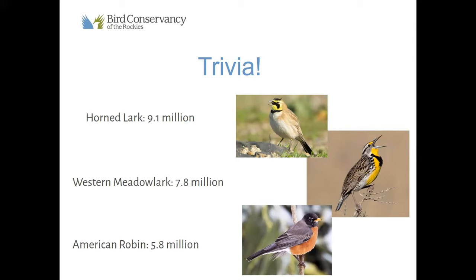I was actually hoping that one of you would say robin, because that's what you commonly see in your neighborhood or your backyard. Or maybe you would say black-capped chickadee because you see lots of those in your backyard. But when we monitor an area like the whole state of Colorado, we have to take into account not only our urban areas and our backyards, but also the forests, the mountains, and the grasslands that make up the state. And if you go out to the eastern plains in Colorado, you're going to see a lot of horned larks and a lot of western meadowlarks.